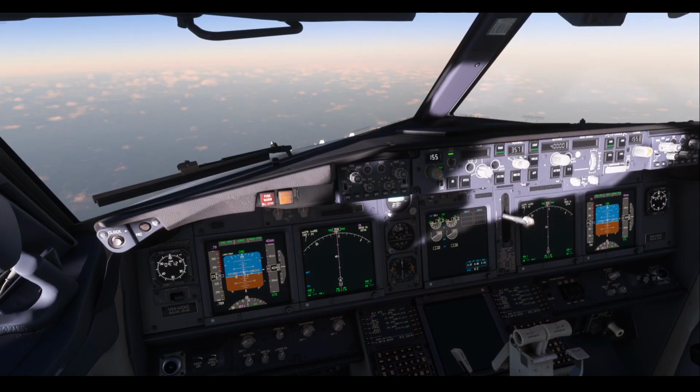Jetstar 501, cleared Lizzie 8 Alpha arrival, runway 16, maintain flight level 320. Lizzie 8 Alpha for the 16, Jetstar 501. Jetstar 501, squawk 4551.